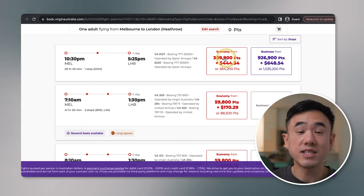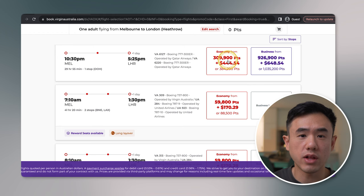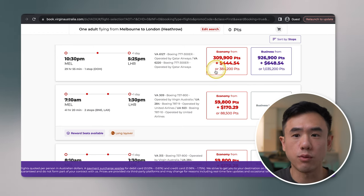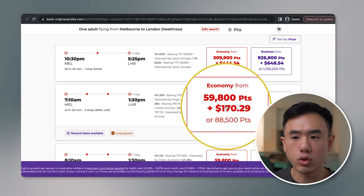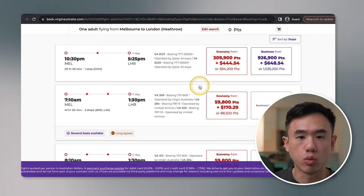I would actually rather pay the cash price than use my frequent flyer points. We can see that we'd have to spend around 260,000 Velocity frequent flyer points, plus pay around $400 in taxes, when we could just spend 25% of that and book a true reward seat.